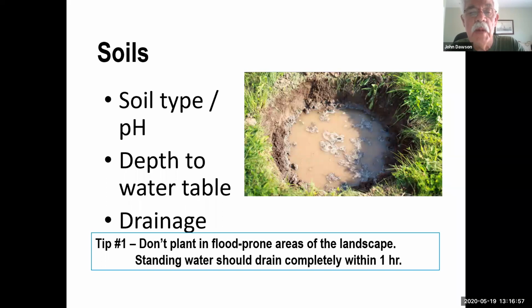So once you find a spot and you want to know how well your soil drains, you need to dig a hole about 12 inches wide in diameter and about 12 inches deep. Fill the hole with water. Wait until the next day. All that water should be gone. If not, then you've got some big time problems. But the next day, fill the hole again with water and then time to see how long it takes for it to drain.